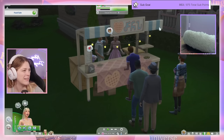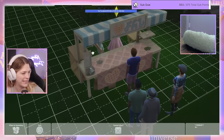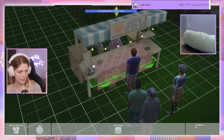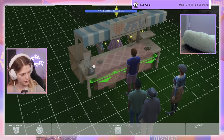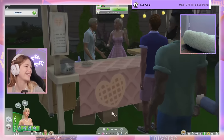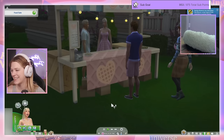I also feel like these lights are a little low. They're bugging me. They're blocking their faces. I'm like, hello, I would like to see their faces, please, and thank you. So let's pop them up more. There we go. Yeah, I think that'll be good. Now we can see their faces under there. Perfect. It looks so good.